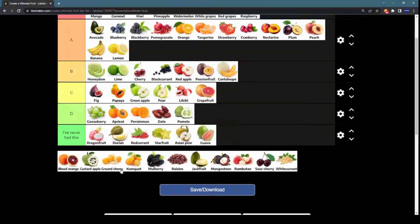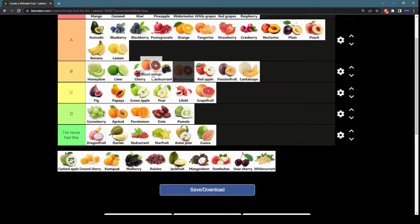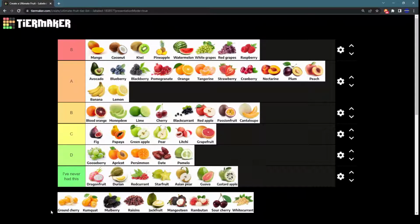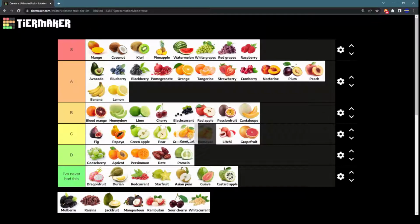Guava, never tried it. Blood orange. I've tried the drink. So based on the drink, I'm going to put it there. Custard apple, no, absolutely not. That sounds disgusting. Ground cherry is a really, what's the word? It's like an obscure taste. I don't mind it though. Kumquat. I think I've tried that as well. I think that's basically the same as them.